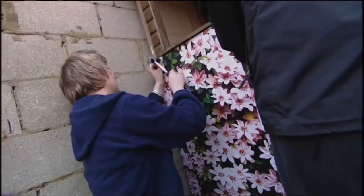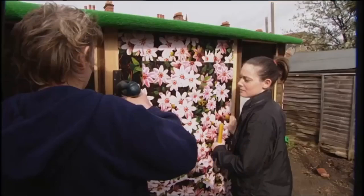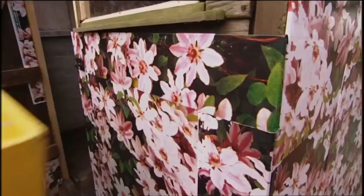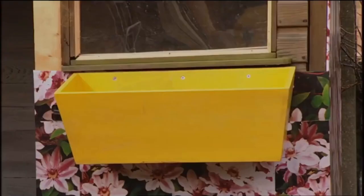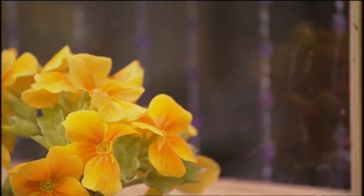At last, the shed is really coming together. There's just a few finishing touches to go. Hey! The door transplant has been successful. First, some child-friendly perspex in the windows, then brightly coloured window boxes. They're going to love this, aren't they? It's groovy. And finally, some polyanthus and beaded curtains to complete the picture.